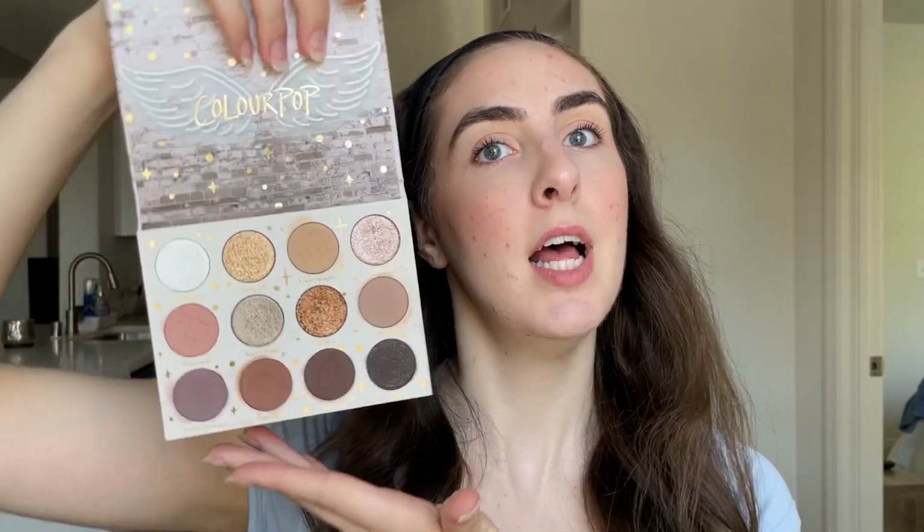If I can get it open. This is the Colourpop 1111 palette. I think this palette's okay. It looks more cool toned in the pans than the colors actually are when they're swatched. I have a video on my TikTok swatching every single color on this palette. Ultimately, it's more of a neutral than it is cool toned, which is what I thought it was going to be when I was looking at pictures online.